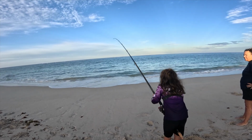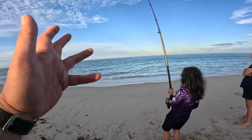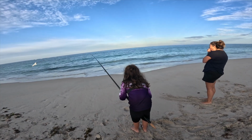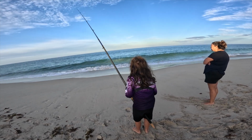Yeah, it might just be seaweed. It's definitely a good bite though, wasn't it? He just didn't get the hooks on him. I will keep going until we get one, I'll guarantee you that. Nah, he's come off.